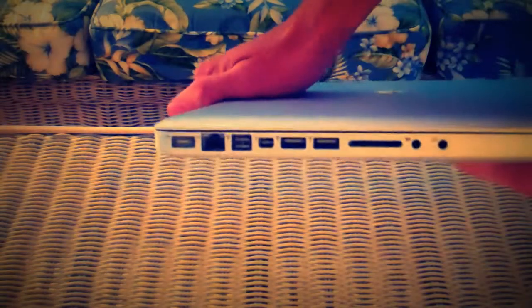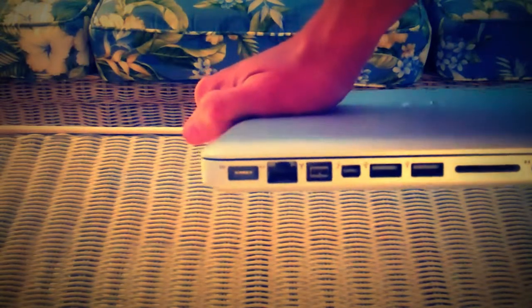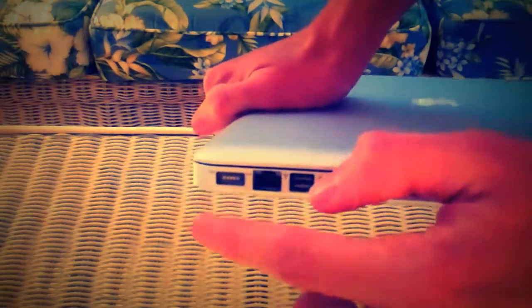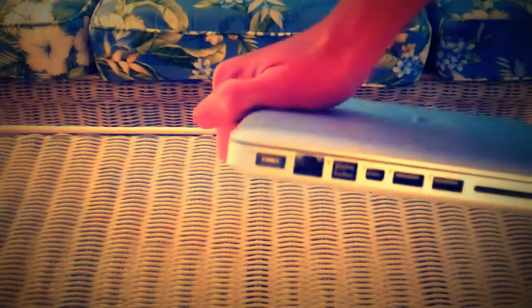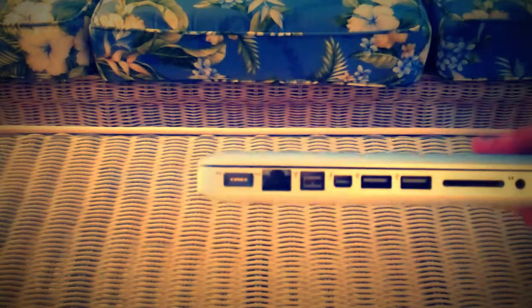On the left side, you're not going to be surprised to see the MagSafe adapter. It's the same MagSafe that they've used for a couple years now. It's not the one that sticks out that's white. It kind of goes out to the side or the back. Over here, this is an Ethernet port, never used it. FireWire 800, use this all the time, it's very quick.